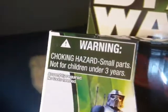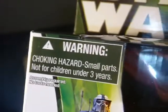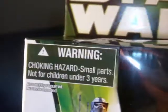Also, something important, we got the warning logo here. Choking hazard, small parts, not for children under 3. Okay, I'm a little over 3 years old, so we're good there. Anyway, let's show you the back of the box.